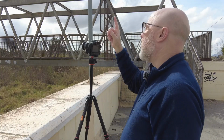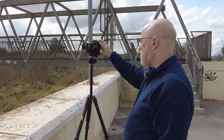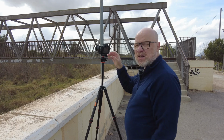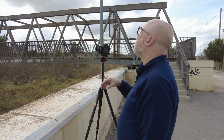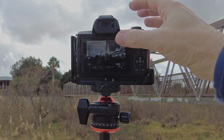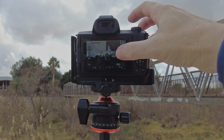I'm just waiting for the sun to hopefully go behind the clouds, because at the moment it's too bright, and I am going to need to bracket this shot to get detail in both the foreground and the sky, even when the sun goes in behind the clouds, which it's doing now. Okay, so I've got it on black and white profile. I think it might look quite interesting.